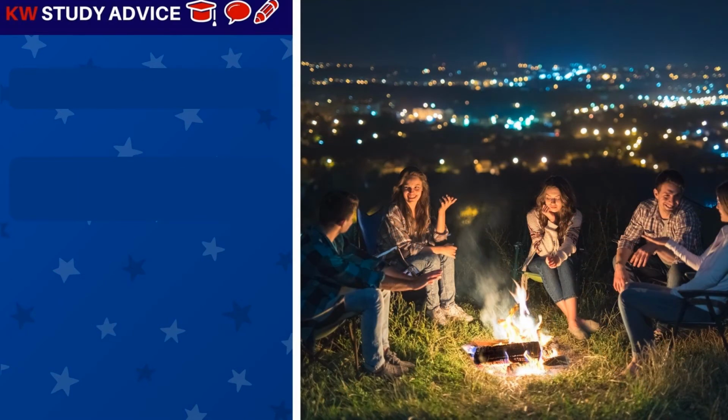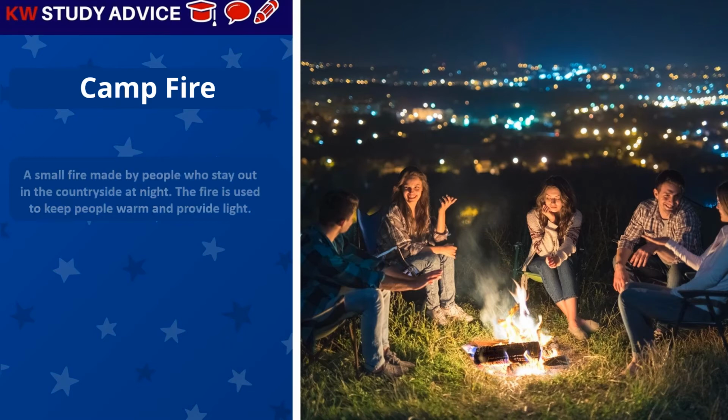The next word we have for you this week is a very cozy one, and this one is campfire. So what is meant by campfire? Well, let's take a look in the definition. A campfire is a small fire made by people who stay out in the countryside at night. The fire is used to keep people warm and to also provide light. So it's a very useful thing to have when you're staying out in the countryside at night.